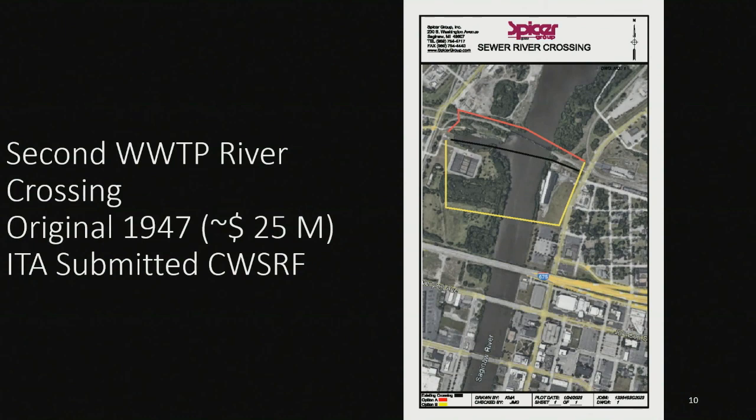This is new projects. The original was placed in 1947. I don't know what the cost was in '47, but the new one would probably be $20 to $25 million. And that's one of the ones that we're going for SRF funding for, because we know that that's a lot of money and we want to try to keep the impact to the customers down. So we're working on that.